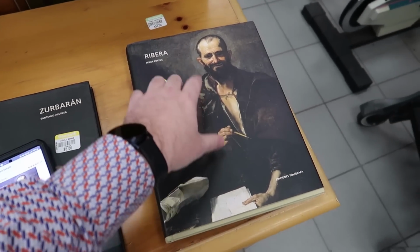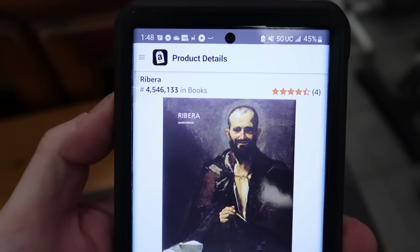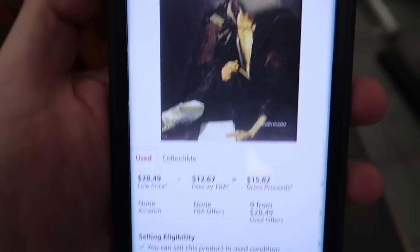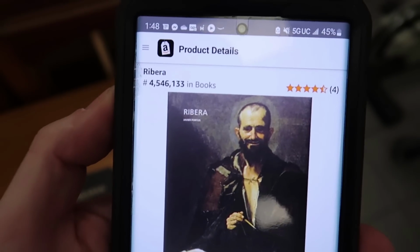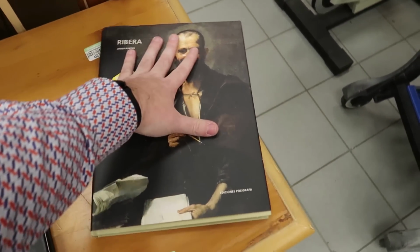So here we go. We have an interesting predicament. Book, $3. Not bad. Here it is on Amazon. You guys can see that rank is over 4 million. Selling for 28 though. Rank's 4 million though. I don't know. I know they'll still sell, but is it worth it? Might sit for 2 years and I'll get charged fees. I don't know. Price might come down.